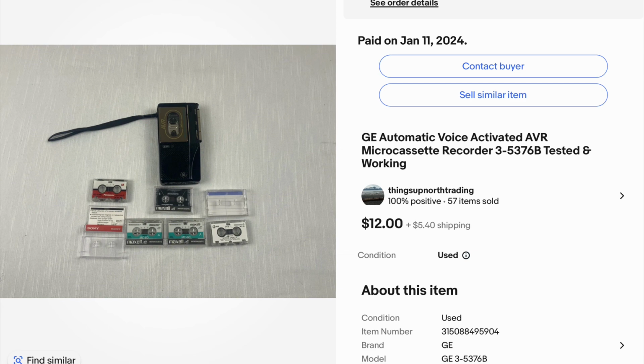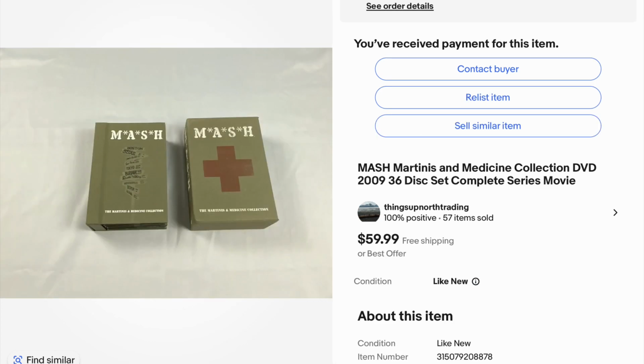Got the GE micro cassette recorder here. Picked up two of these actually. They were $4.29 each. Had a whole bunch of tapes with it, so I put some tapes with this one as a lot and was able to sell that for $12. The other one's an RCA, and it's got a lapel microphone and a bunch of brand new Sony batteries, so it's listed for a little bit more. I think that it will sell sooner than later, and we'll update you on that.